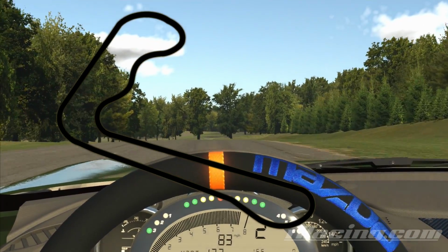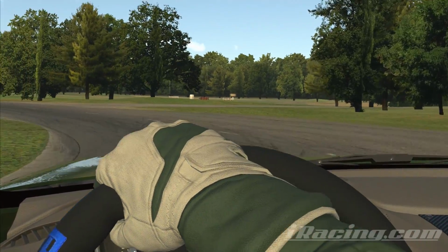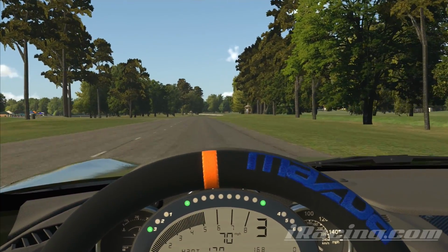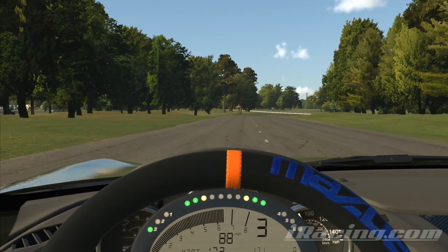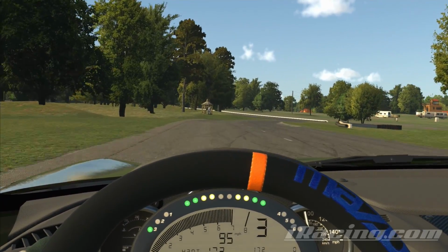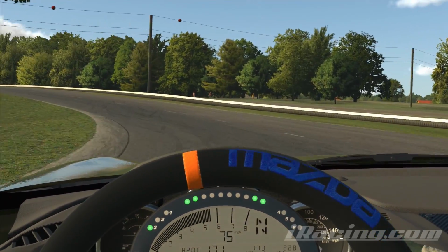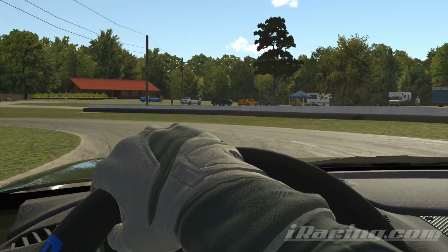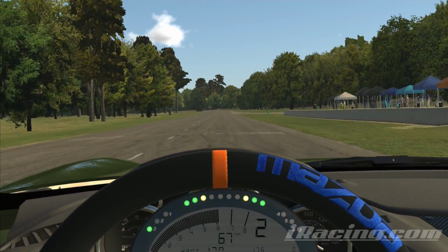It's a little smaller. It's a little narrower. It's quite a bit more technical. It's been quite a challenge this week getting ready for this race. And I am not sure how it's going to go. There's just a lot of double apex corners and a lot of challenging turns in this circuit. So I'm not actually sure how much talking I will be doing because this takes a fair bit of concentration.